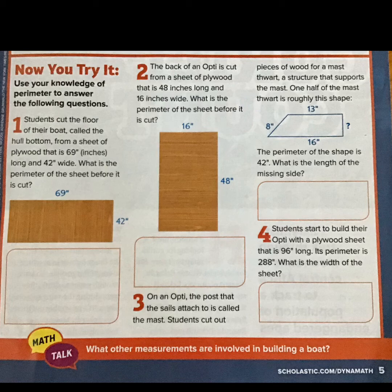So you have a few problems here. The first one says students cut the floor of their boat, called the hull bottom, from a sheet of plywood that is 69 inches long and 42 inches wide. What is the perimeter of the sheet before it is cut? Number 2 says the back of an Opti is cut from a sheet of plywood that is 48 inches long and 16 inches wide. What is the perimeter of the sheet before it is cut? The third one says, on an Opti, the post that the sail is attached to is called the mast. Students cut out pieces of wood for a mast thwart, a structure that supports the mast.